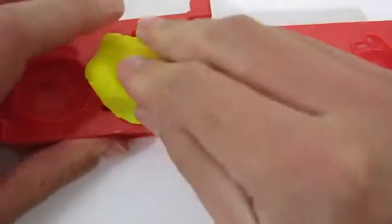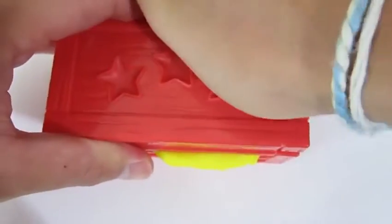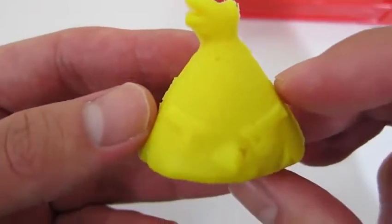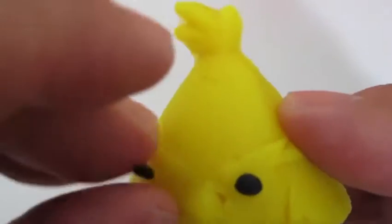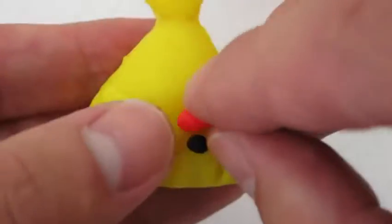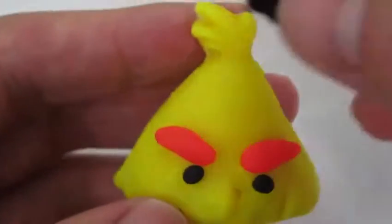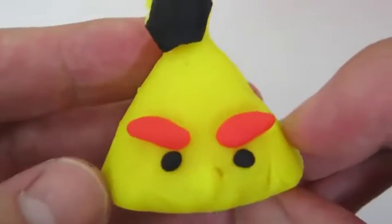Now let's make Chuck. He looks really fierce too. Let's decorate him as well. He's ready to go.